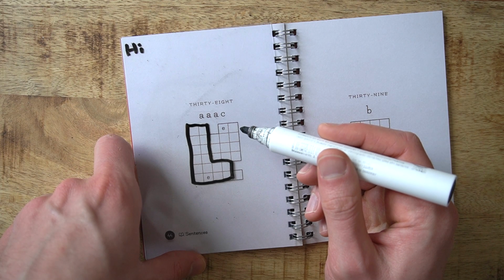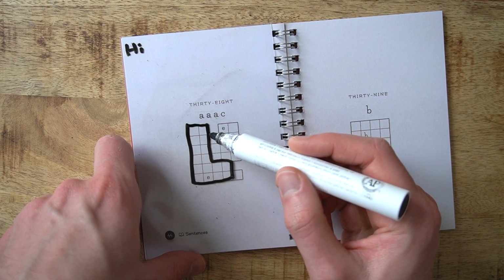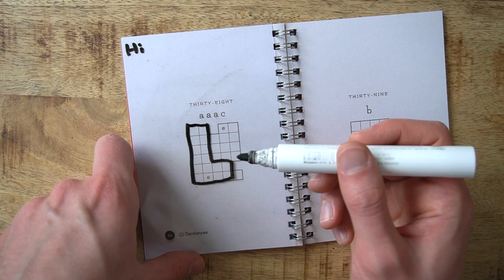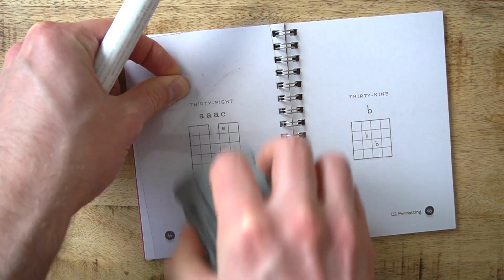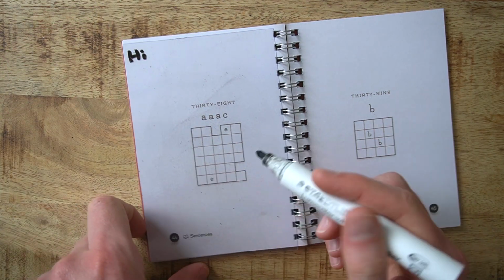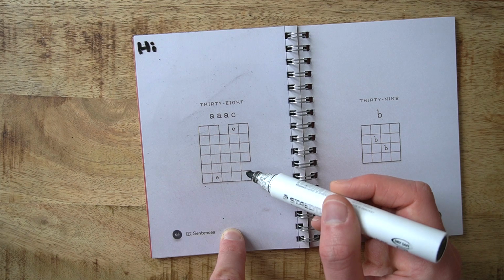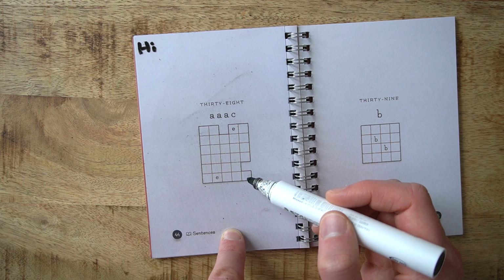AAAC. This would be an A and a C, or an A and a C. It'd have to be an A and a C, and then we've got two A's left. But how? Let's think about what that little sticky-out bit at the bottom might be for. It's got to exist for a reason. It wouldn't be drawn on for no reason. Well, it's not going to be part of a doubled-up shape. But then it's not going to be part of any of these. I guess it's possible.